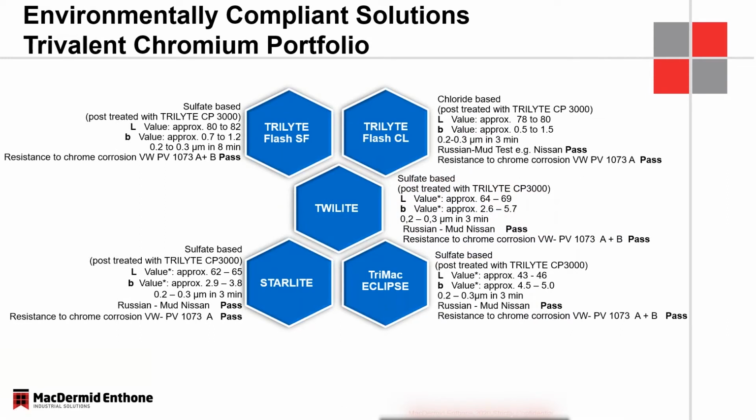These are the technologies that are part of McDermid Enthone's trivalent chromium portfolio. The two finishes on the top, Trilite Flash SF and Trilite Flash CL, are the bright trivalent offerings, the SF being sulfate-based, the CL being chloride-based. And the three on the bottom, the Twilight, the Starlight, and the TriMac Eclipse, are the dark trivalent finishes that we offer. All of them, as you will see, are sulfate-based systems. We recommend sulfate because we have found that they are the most consistent from a processing standpoint, but also from a color standpoint, and they are the easiest for our customers to run.